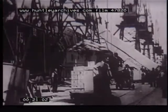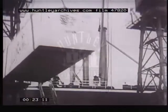She will be sailing soon. The last few crates and cases are going aboard. Just one more ship full of British goods for overseas. They've already been sold, these goods. There's a market for them.